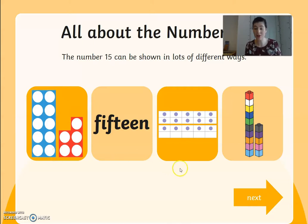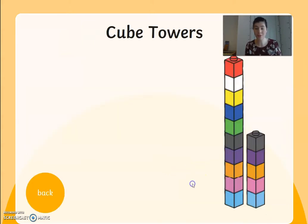Next, we are going to look at our cubes. So, a cube tower. We're going to try and make a cube tower out of 15 cubes. Do you think you can help me? Okay, let's have a go. So, I've got some blue cubes here for our 10, and I've got some red cubes for our 5, just like in our numicon. So, how many blue cubes are we going to need?